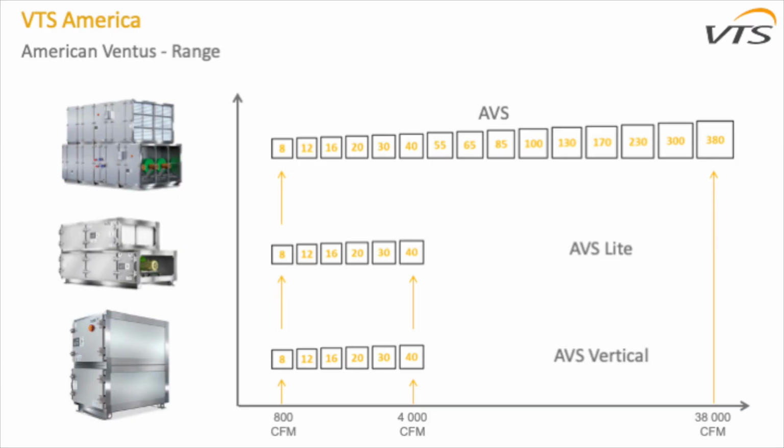And with VTS, we're really talking about three model ranges or three configurations of air handler. It is all under the Ventus model line. So Ventus AVS is the largest unit. It runs from 800 CFM all the way up to 40,000 CFM. The AVS Lite runs from 800 to 4,000 CFM, and so does the AVS Vertical, just a little bit different configuration, 800 to 4,000 CFM.